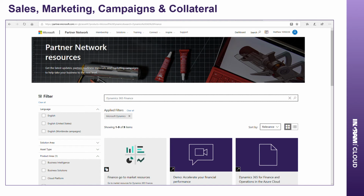So what we're really showing you here is you can get the best of Microsoft and the best of Ingram Micro to really boost your marketing and boost your sales. So this is a really great website that I like to point partners in the direction of. When you go on there, there's about 8,000 or so bits of collateral across Azure, Microsoft 365, Office 365.